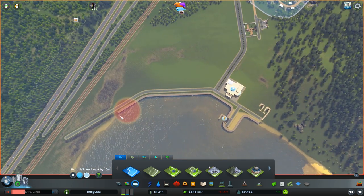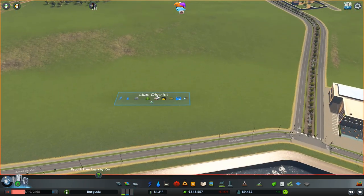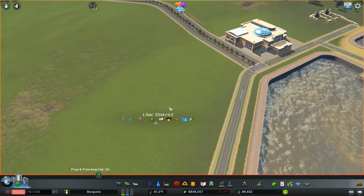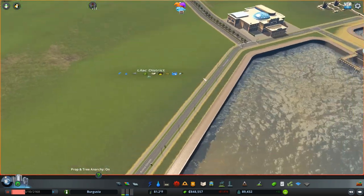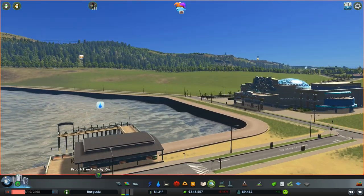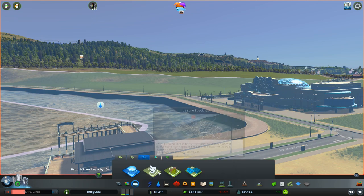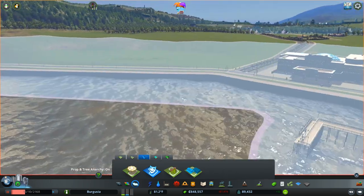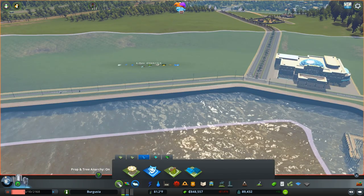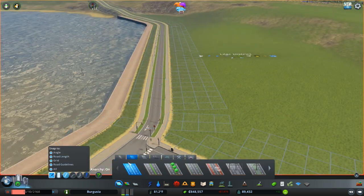Okay, so paint out our district. Lilac district. So close to the Lake District. It's pretty weird. If anyone wants to name the district or the area, please feel free to throw it down in the comments below and we'll see what we can do. So of course we want to apply leisure specialisation to this as well. And we may make an area for hotels, although the hotel assets in Cities are a little bit horrible. I'm not the biggest fan of them.